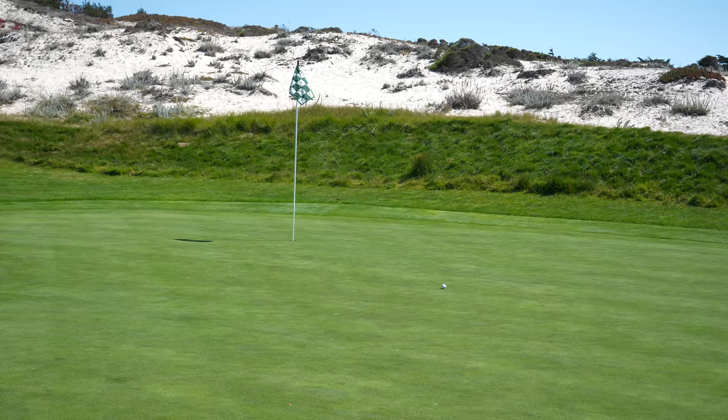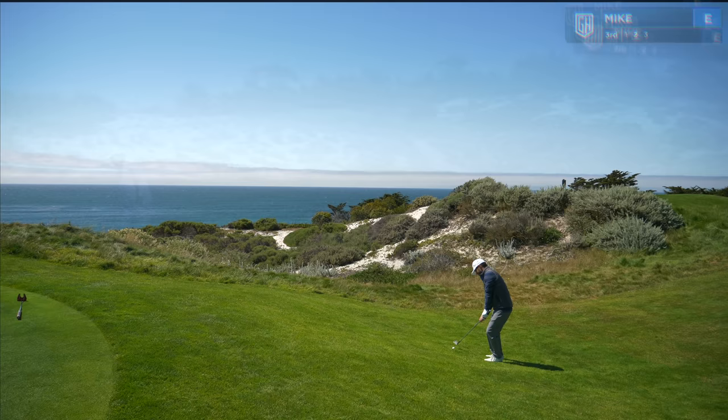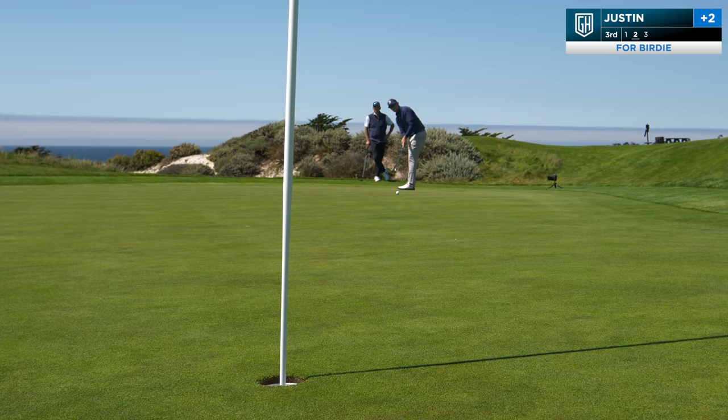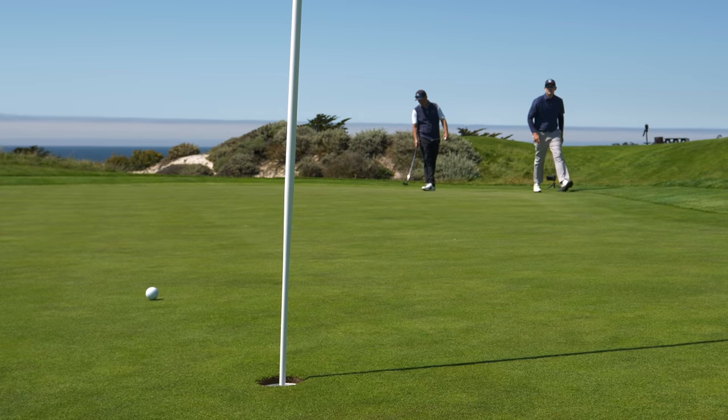Yeah, people fix the pitch marks. Yeah, Mike, nice hands, good touch. Mackenzie inside. Mackenzie fans, great. Yeah, I love Mackenzie. Me too, one of my favorite courses in my hands.